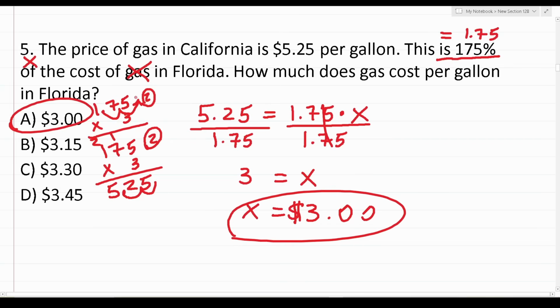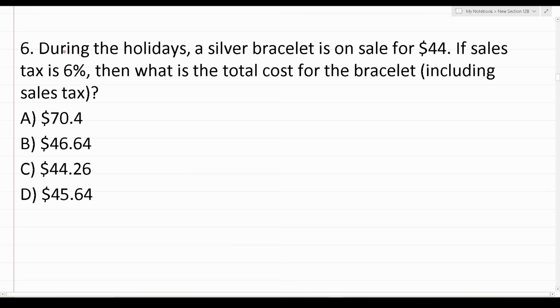All right, so that is that one. All right, so number 6 says during the holidays, a silver bracelet is on sale for $44. If sales tax is 6%, then what is the total cost for the bracelet, including sales tax? So for this one, it might be helpful to write a small equation to represent all the work you have to do to solve this one.